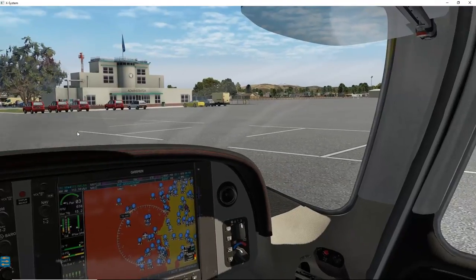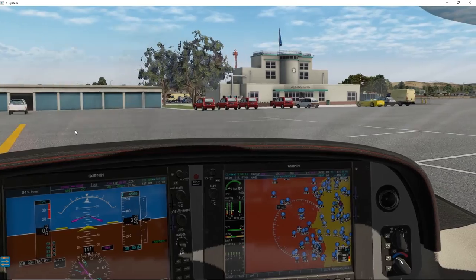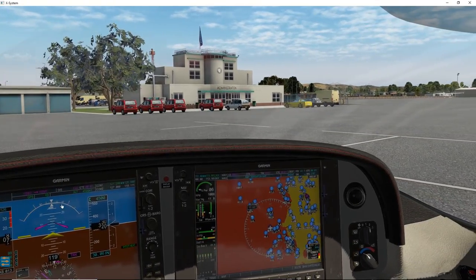Limerick Tower, good afternoon. Spirit Wings 511, right 9 out here on the localizer 27. Turning 11. Limerick Tower, runway 27.